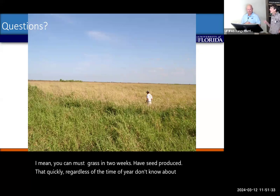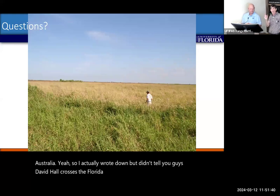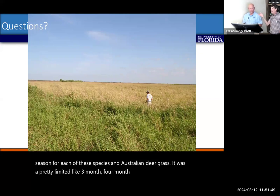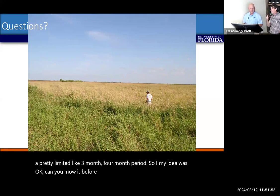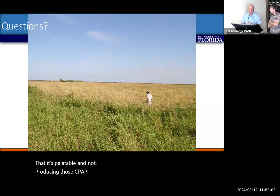Yeah, so I actually wrote down but didn't tell you guys, David Hall's Grasses of Florida book actually has the flowering season for each of these species. And Australian beard grass, it was a pretty limited, like 3-month, 4-month period. So my idea was, okay, can you mow it before that starts, like early summer to midsummer, and keep it young and leafy enough that it's palatable and not producing those seeds. I think it's possible with some species, but we really have to look at it.